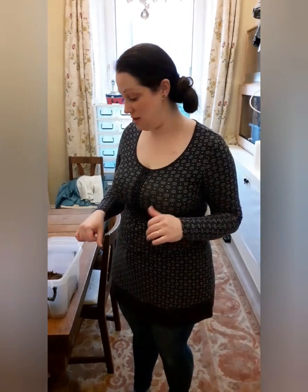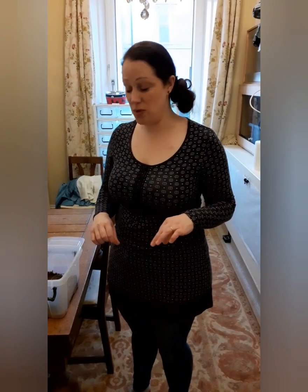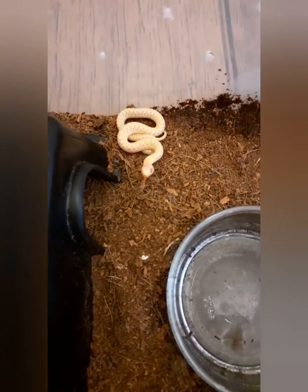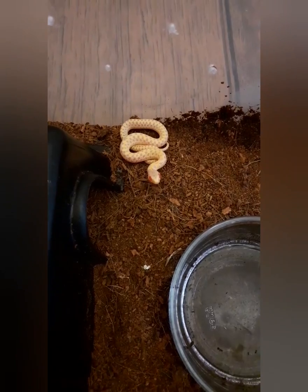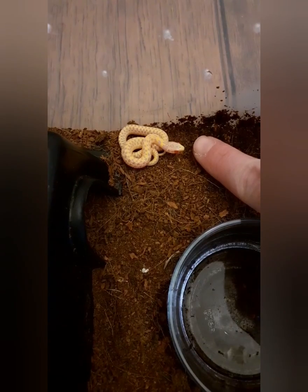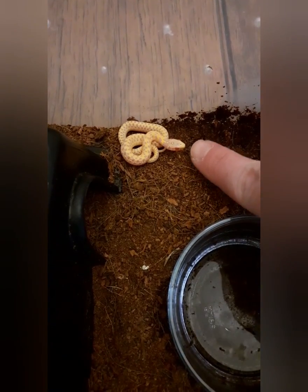Okay, so the last one we're going to look at today, I'm not going to pick up because it's absolutely tiny. It's a baby albino garter snake. My son wanted one ever since we came back from Doncaster last year, so I got him one. It's, like I said, absolutely tiny, so let's have a look. I'm not going to pick it up. So this is the little beast here. It's so small. And just for reference, this is my finger. So it is absolutely tiny. It might try and bite me.